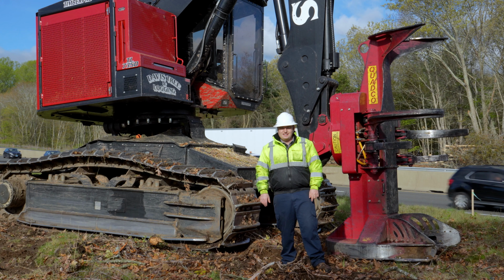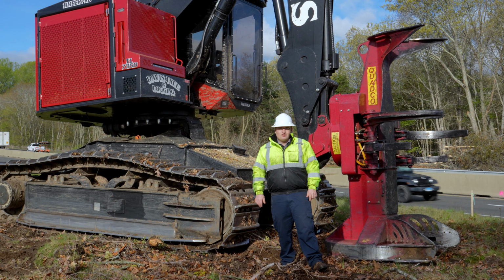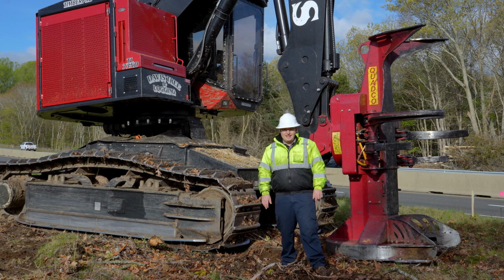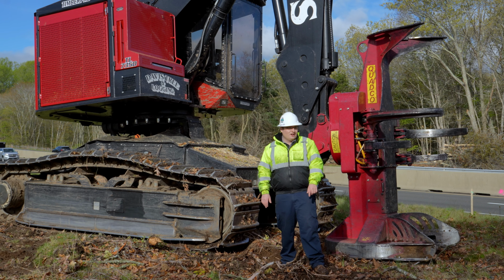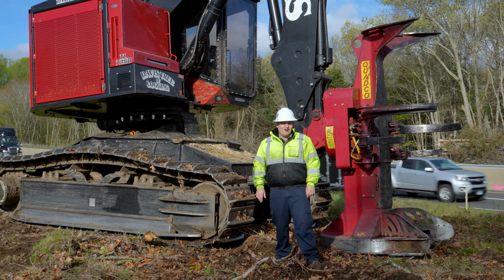After that, we're gonna head down 95 about a mile and meet up with another crew that's running a Doosan DX225 with a Rotobeck grapple saw. We're gonna spend some time with them. Then after that, we're gonna go on the southbound side where they are chipping and moving all their materials. So it should be a pretty exciting day, and we are excited to bring you guys along.